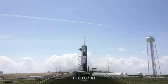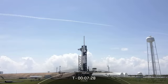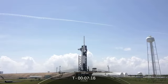Quick update on the weather. As you can see, it's a beautiful day at the Cape. Ascent weather is looking fantastic at the pad. Recovery weather is also looking quite good. So with that, vehicle, satellites, weather, range, all looking good for an on-time liftoff just a few minutes from now. Now, if for some reason today during the count, if we're not able to launch, we do have a backup opportunity tomorrow at 2:39 p.m. Eastern Time.